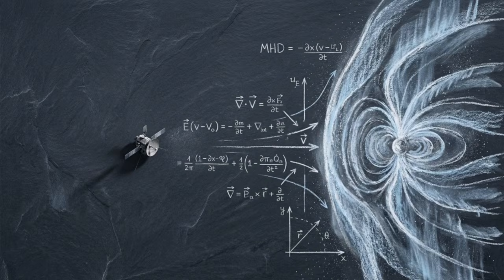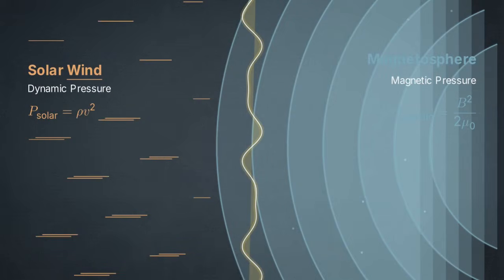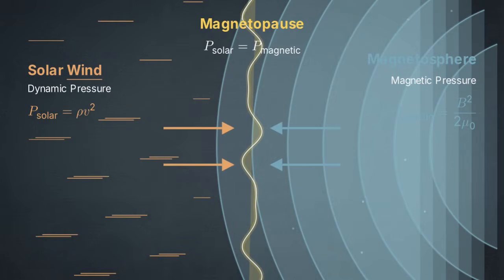4 days into the flight, the spacecraft reaches the magnetopause, the physical boundary of deep space. This visualization models the strict magneto-hydrodynamic equation that defines the boundary. The magnetopause exists at the exact point where the dynamic pressure of the solar wind equals the magnetic pressure of Earth's field. As Orion pierces through this fluctuating boundary layer, it leaves Earth's protective envelope behind.